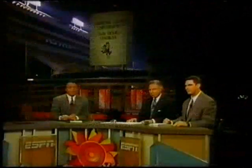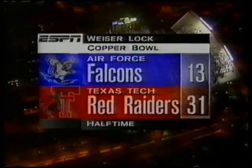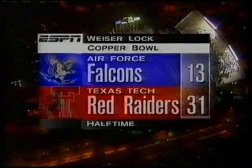Michael. Brad and Gary, thank you. The studio for this week is here in Tempe, Arizona with Craig James and Lee Corso. No Chris Fowler, though, for this half. So many points in bowl games. 77 in the first bowl game, 80 in the second one, 44 already here, and the second half ahead. Coming up, all the sports news of the day. We'll talk about what may happen if there's a tie game in the Fiesta Bowl in back of us in 6 days. Stay with us for halftime at the break of the Weiser Lock Copper Bowl. It's 90 miles to our south. Texas Tech leads Air Force by 18.